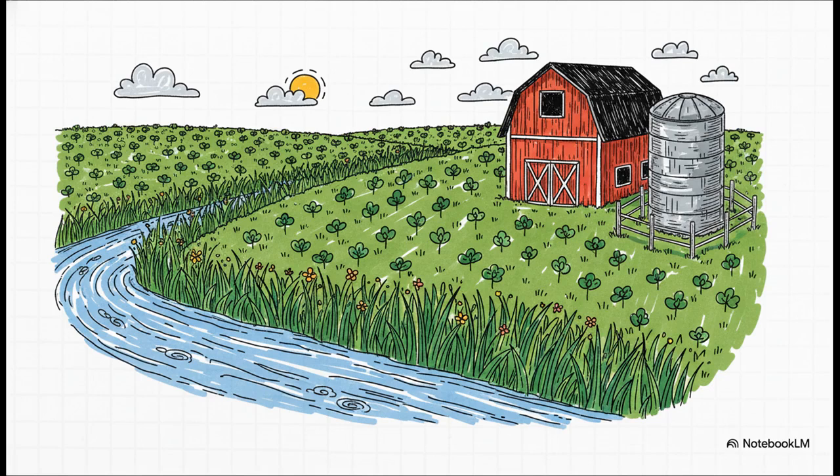Now, zooming out to a larger scale, agriculture requires much stronger structural interventions. Farms need to install buffer strips and vegetated waterways to literally intercept that runoff before it hits the river. It requires prompt collection, treatment, and storage of manure. Operations have to utilize highly precise nutrient planning based on actual crop demand, and crucially, planting cover crops to capture residual soil nitrogen during the off-season is a game changer.